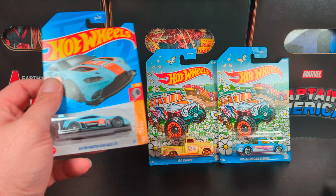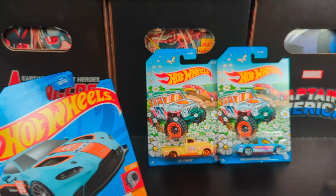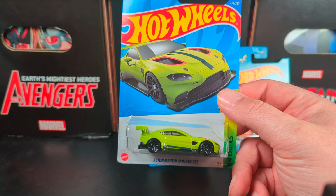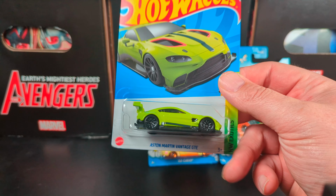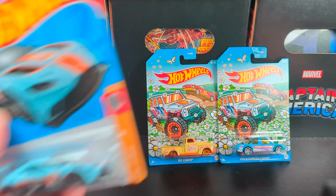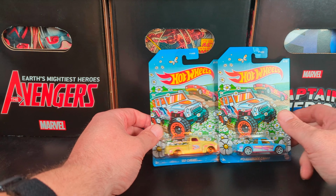One of the ones I did pick up though was an Aston Martin Vantage GT. This is a really good casting here. I actually own this one right here. I actually was about ready, if I didn't find anything today, I was going to open this one up and do a comparison video. I have another Aston Martin Vantage in the same color. I was going to see a little comparison video, which one did it best. But I picked one up in this, so I was like, yeah, go ahead, grab that.